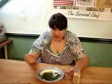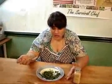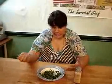I made a very simple dish today, but you could also add onions, possibly fresh vegetables, zucchini, whatever, to it, and add an assortment of vegetables also. It's simple.